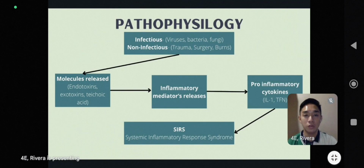Now let's move on to pathophysiology. So we have infectious causes like viruses, bacteria, or fungi. Then we have non-infectious causes, so trauma, surgery, or burns. Once viruses or bacteria are in our body, they release molecules such as endotoxins, exotoxins, and teichoic acid. These are bacterial toxins.